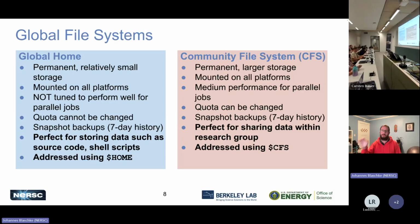But your home directory is a good place for permanent storage of code and settings and smallish artifacts really, and it's backed up, which is great. But it is definitely not designed to work well at scale. Same is true for CFS. CFS and home really give you the same experience, just CFS is for collaborating with other folks on your project.